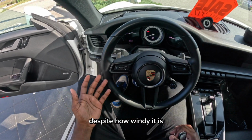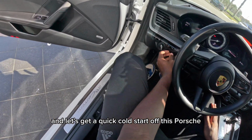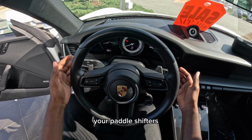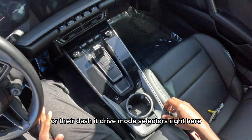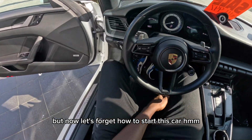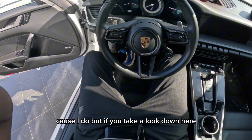Despite how windy it is, I'm gonna leave the door open and let's get a quick cold start off this Porsche. Have all your headlight controls over here, your paddle shifters. I like their gauge cluster or their dash. Your drive mode selectors right here. But now let's figure out how to start this car. How do you start it? Do you know? Because I do.